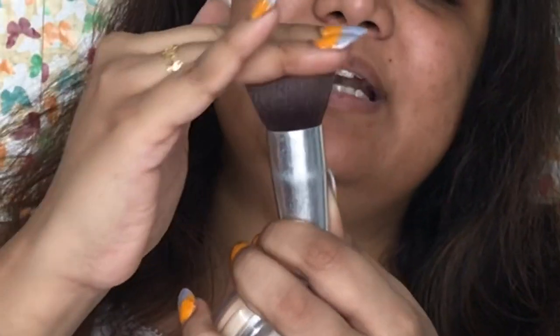Do you remember my favorite brush? Why I use this brush for foundation or to apply the makeup base on my face is because it is extremely dense. It's not a fluffy brush and it has this flat top which I feel makes it easier to go through everywhere and just spread the product.